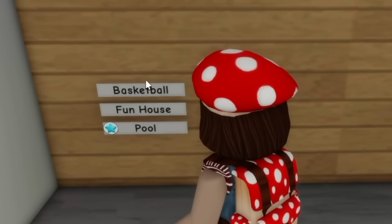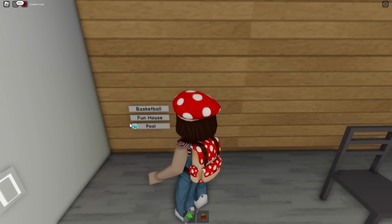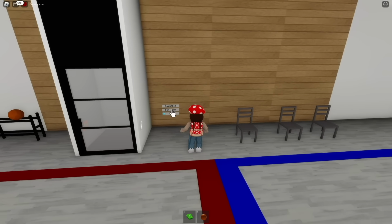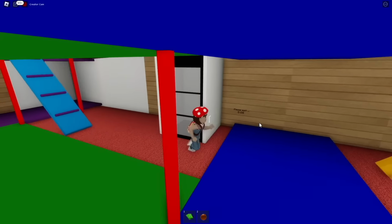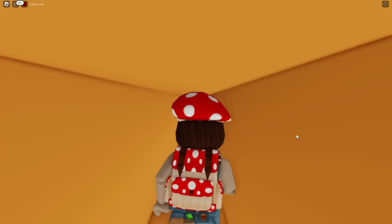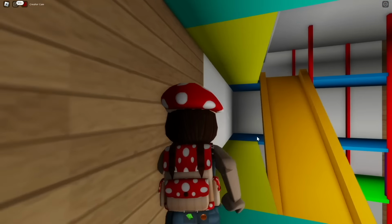Lonely mushroom. There's basketball, funhouse, and pool. This is a basketball court, but what happens when I hit the funhouse? This entire room just changed into a funhouse. How amazing is this? I love this. So colorful and so much fun. And that's why it's called a funhouse, of course.